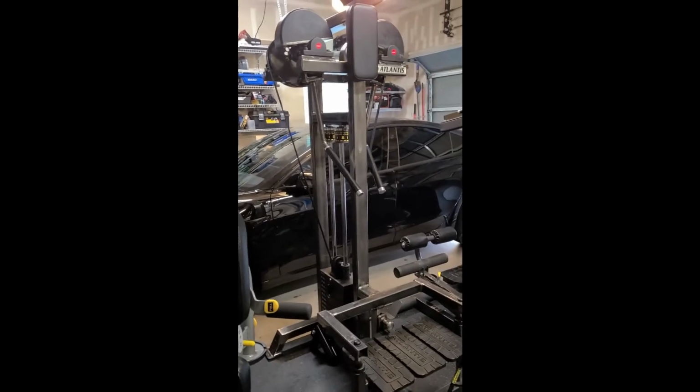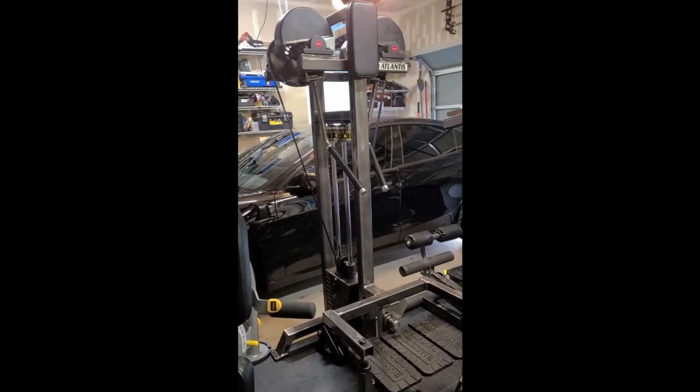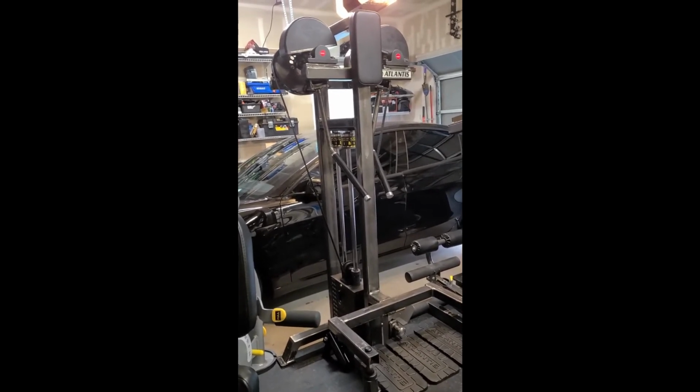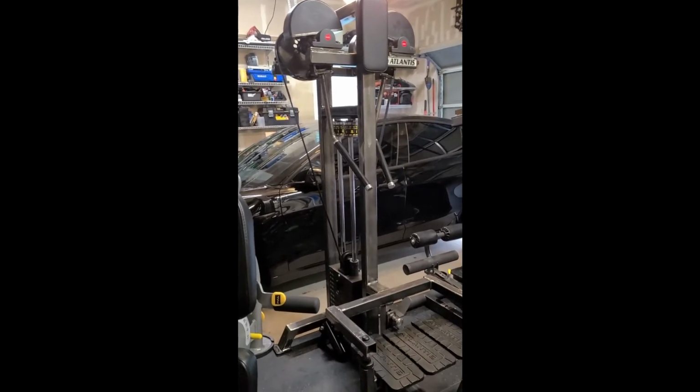This is actually one of their first machines. This is not even what it looks like now. The one it looks like now is a lot more aesthetically pleasing. This one looks like somebody made it in their garage, but it's super nice. It's a belt drive also, really smooth.